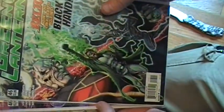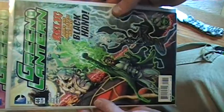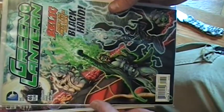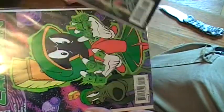Now, my other favorite of all time, Green Lantern. It's number 46. Him and Relic are getting after it. That's pretty cool.